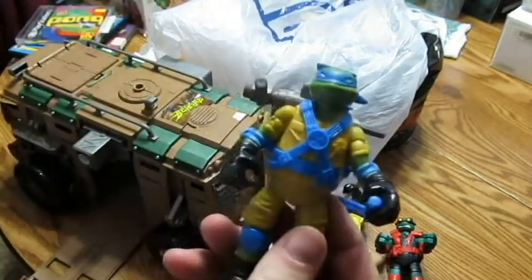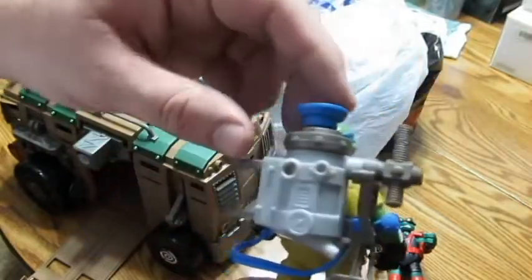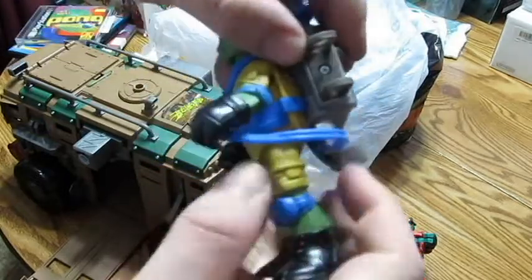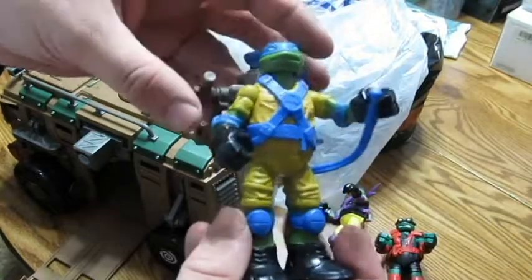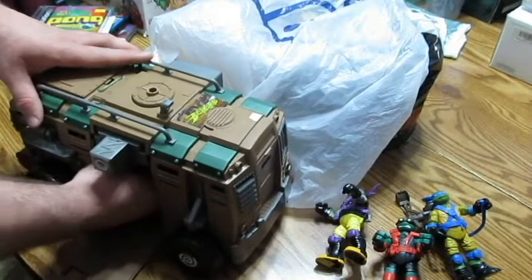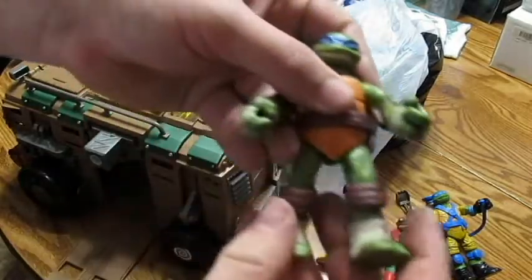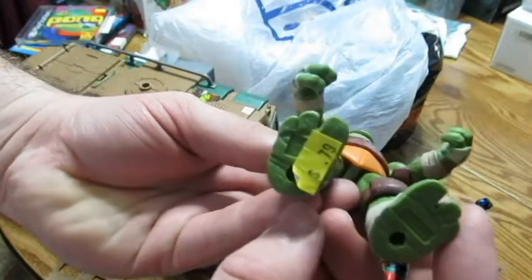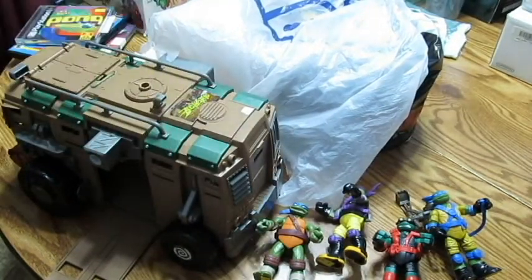Then there is a Leonardo. He has some type of flinging device, and then this part here pumps up and down for some reason, and then there is a wire here that goes to his hand. So this was kind of cool to have. And then the only like original figure to the sets would be this Leonardo. This looks just like a basic figure, which again I paid 79 cents for. It would have been cool to get a Michelangelo, but that's okay.